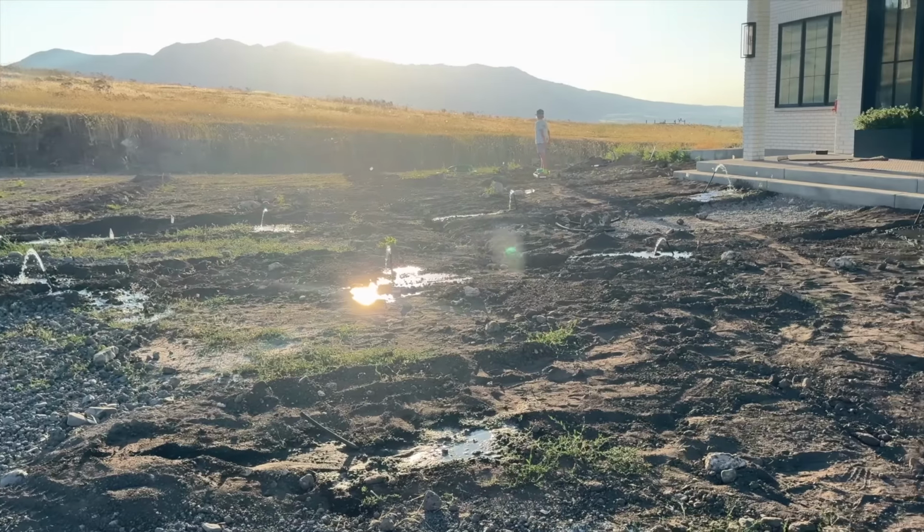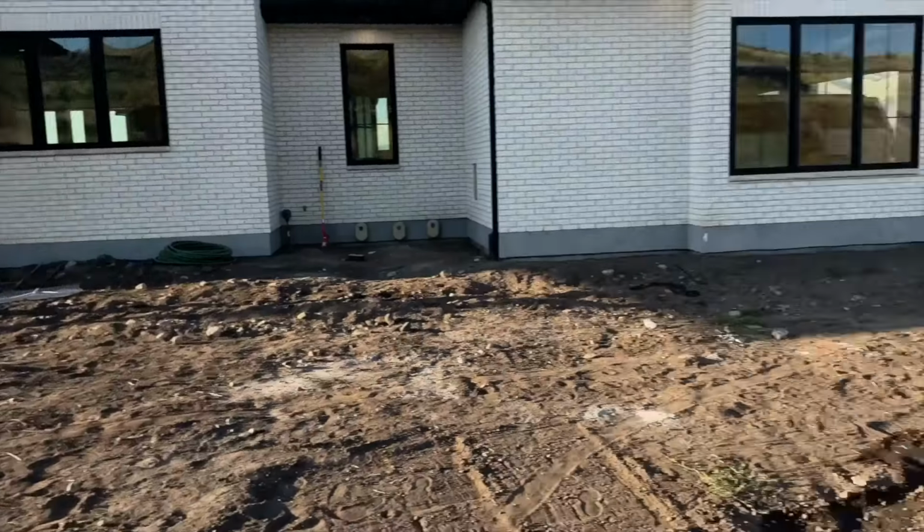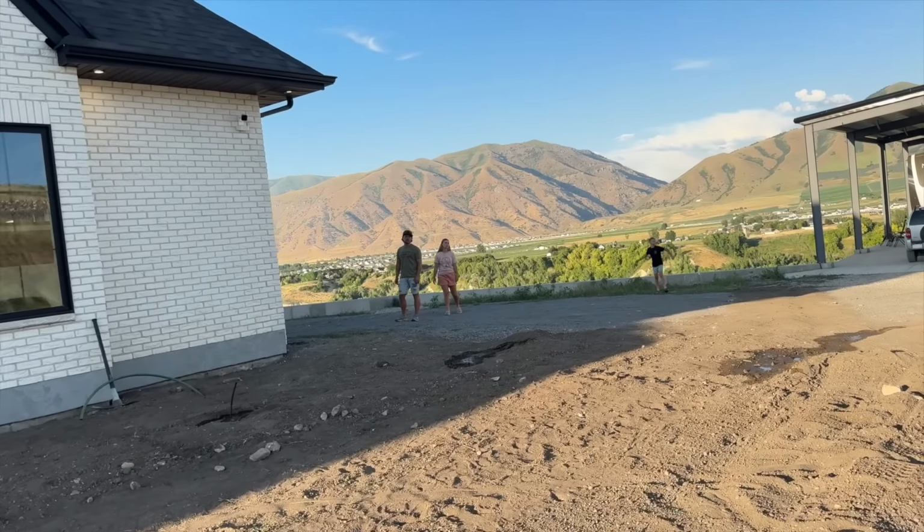That's it, folks. We've got our sprinklers in. Next thing we're gonna do is grade everything. And when do you put sprinkler heads on? After you put seed in, grass? So when do you put the sprinkler heads on? Pretty much once we get this concrete border taken care of, and concrete over there and kind of leveled out.